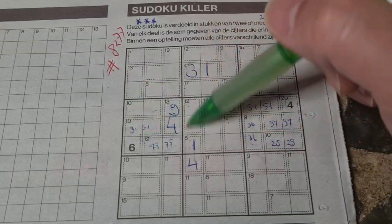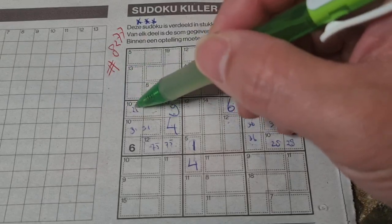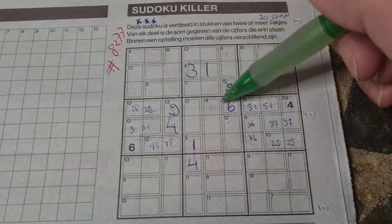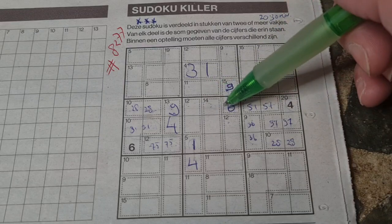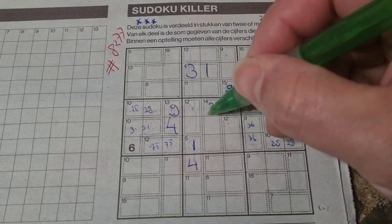So two numbers left in this big square. For numbers, the 8 is missing now. Combination 2 plus 8. So now we have two missing numbers in this row. For numbers, the 1, the 2, 3 is missing. Well, I cannot place the 3 there. We have a 3 in this column, no 3 there. So the 3 should be there.